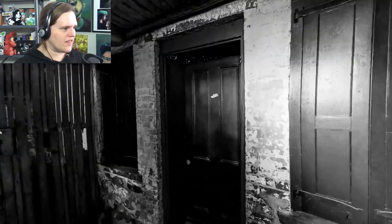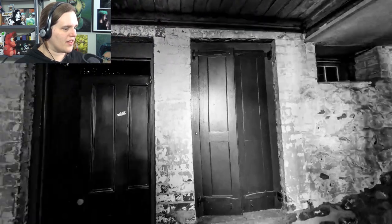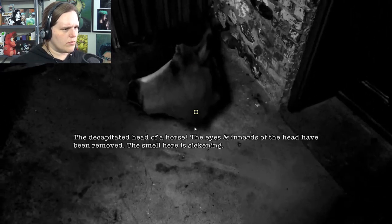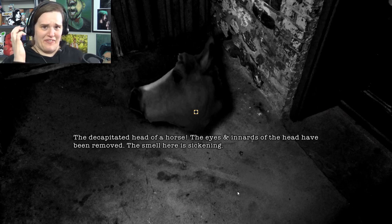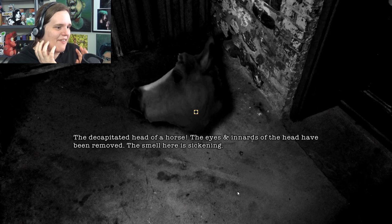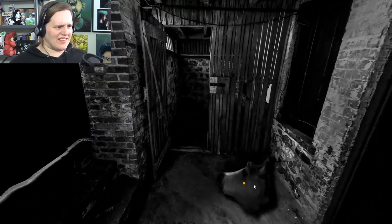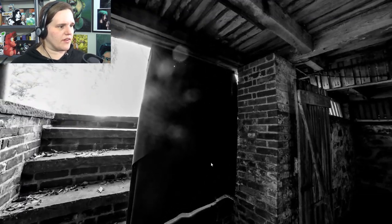Whoa. Is this really what the inside of the house looks like? Oh my god, that is so cool. Hello. Okay. The decapitated head of a horse. Oh my god, it's the Godfather all over again. The eyes and the innards of the head have been removed and the smell here is sickening. Yeah, I can't imagine that smelling too good. Not even a little. Oh yeah, there's the outside of the house.